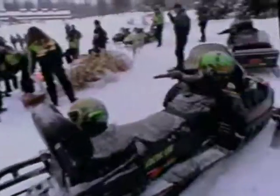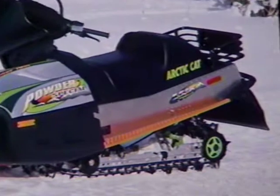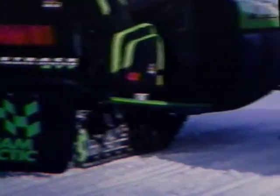And to keep your cat running at its peak performance, use our quality maintenance products like Arctic Extreme Oil, spark plugs, and drive belts. To add some compliments of your own, just see our catalog for a complete list of Arctic Cat parts and accessories.